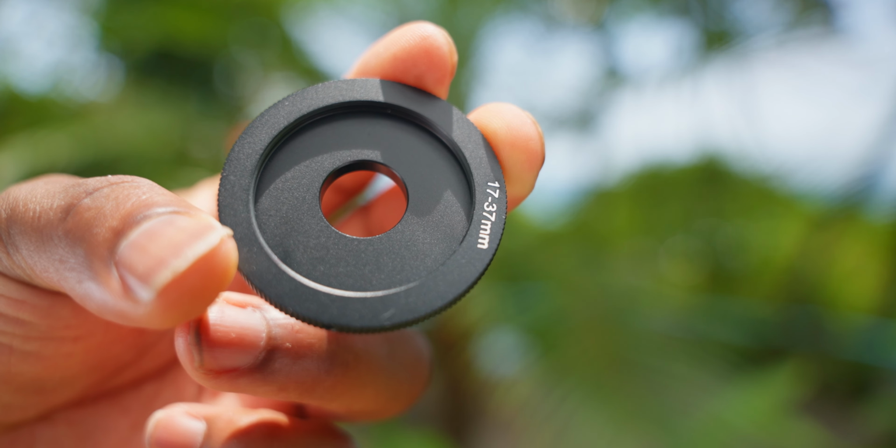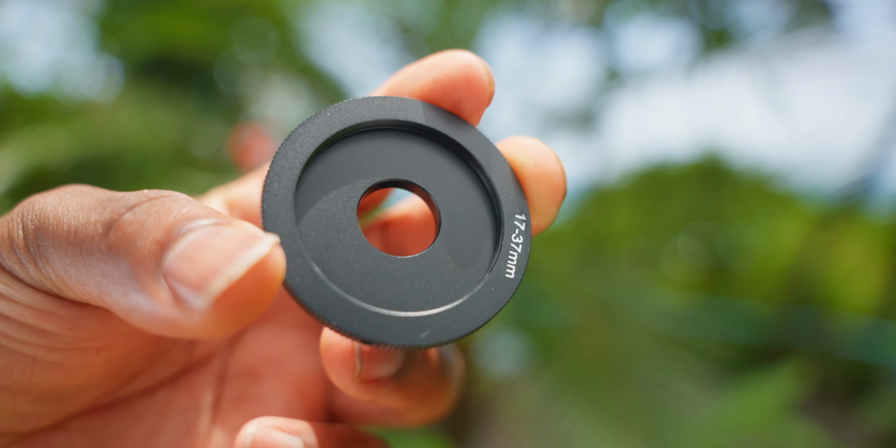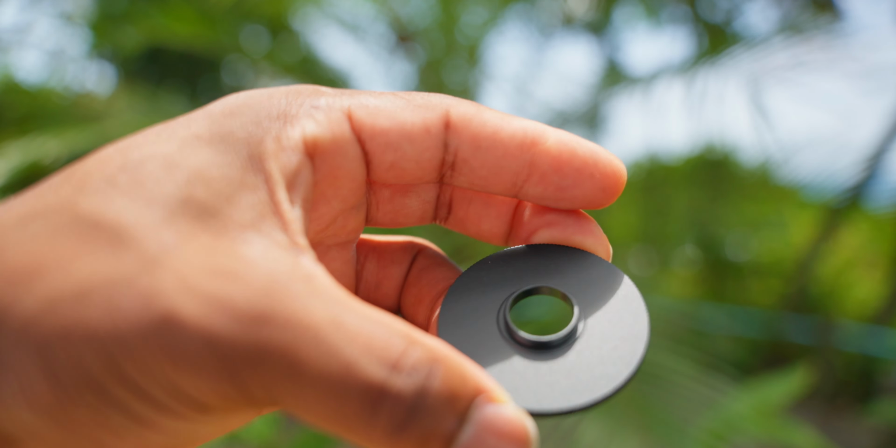Most of them, like the one I'm filming on now, is a 67 millimeter. So I have all different types of threads for that. However, this little guy right here, which is another adapter, like I said, that I use the most, it did fit the iPhone variable ND that I had, which is a 37 millimeter. So thumbs up there, this worked.